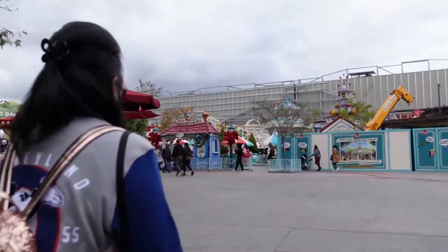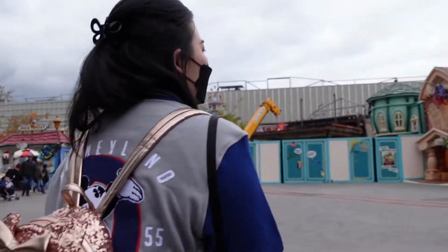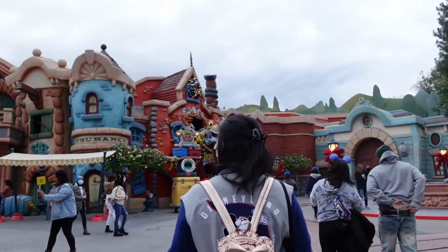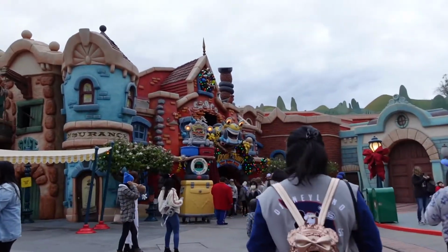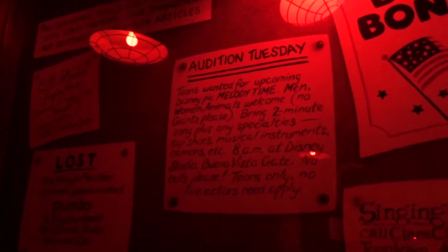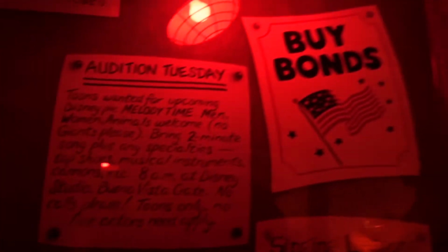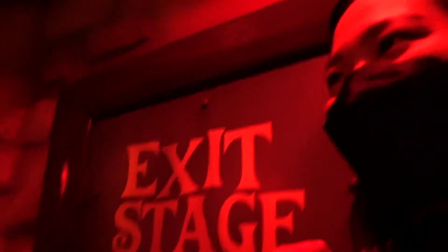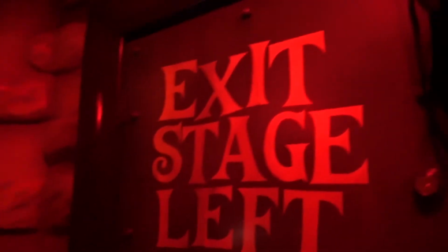Hopefully. We are turning to our right to go through Roger Rabbit. I just always love the aesthetic over here. Super fun, super quirky. Just like my sister, no, I'm kidding. Is that a chicken? Are you gonna audition? You should audition. What are you auditioning for? Dumbo. Can you fly though? I'll try my best. Or maybe you should exit stage left.